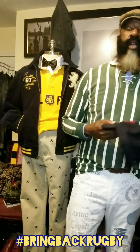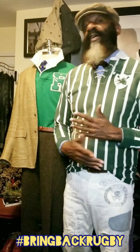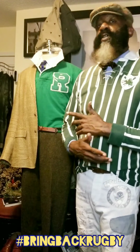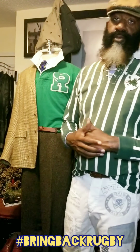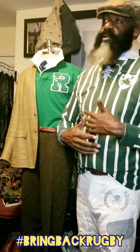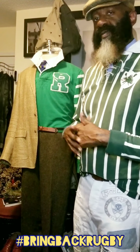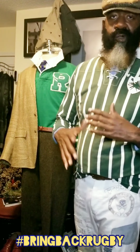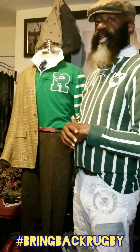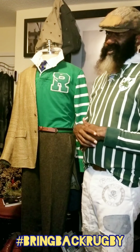But let's go on to our last rugby for the episode. One of my favorite things to do with a rugby shirt is to use it as a layering piece, ergo throwing a blazer on over top of it. It gives it that real Ivy look, that real 60s prep Ivy style trad. Makes me feel like I'm an All-American at Yale or something.